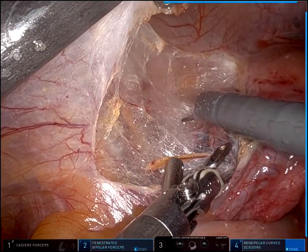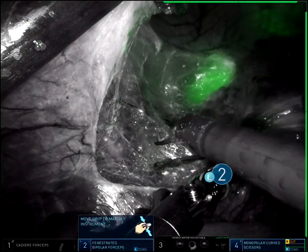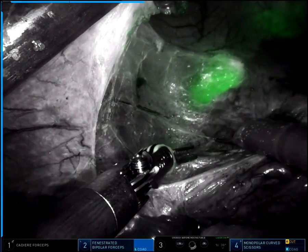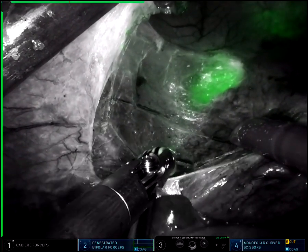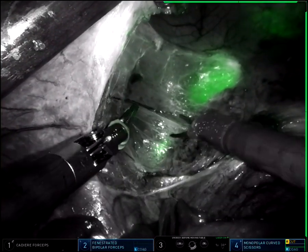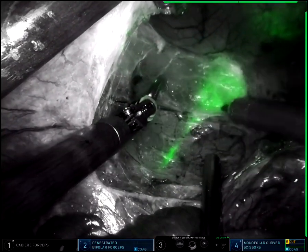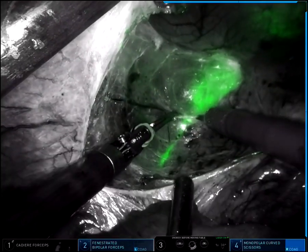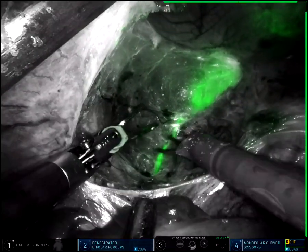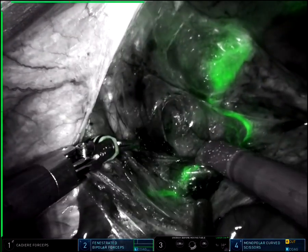On the left side I have already cut the round ligament, entered the pelvic side wall, and started dissecting the left sentinel tract. Generally we push the dye at 3 and 9 o'clock of the cervix, 0.5% indocyanine green dye, and that molecule emits green light under infrared rays. Our firefly system in the robotic camera emits the infrared rays.